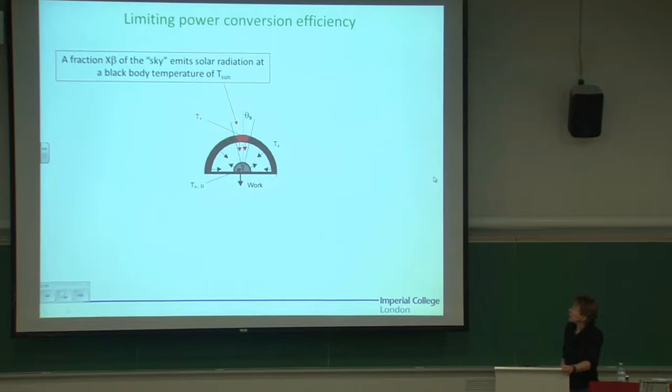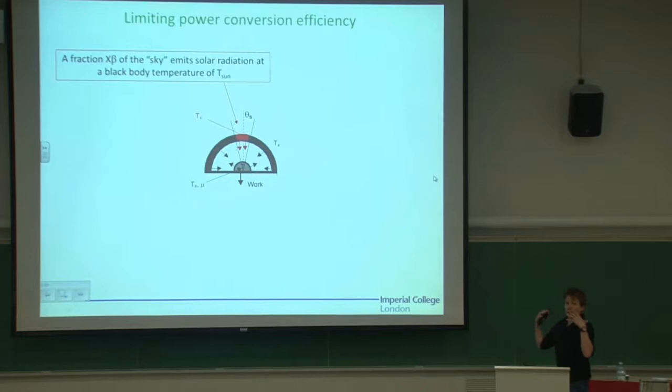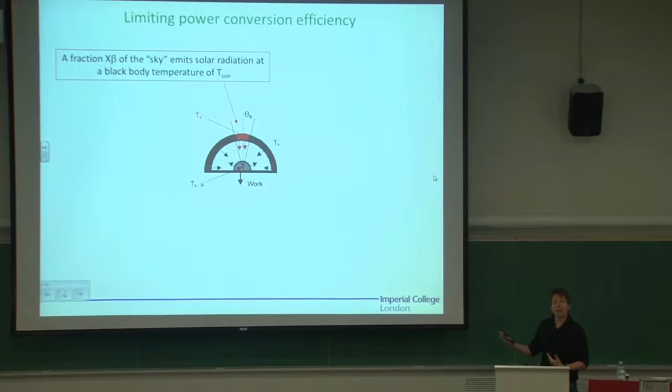So from the point of view of the solar cell, there's just a fraction of the sky. And that's sort of x times beta. So x would be 1 for unconcentrated light, and beta is, if you like, the factor by which the radiant intensity of the sun has been diluted by the fact that the sun is so very far away. If you were on the surface of the sun, then beta would be 40,000 times bigger.